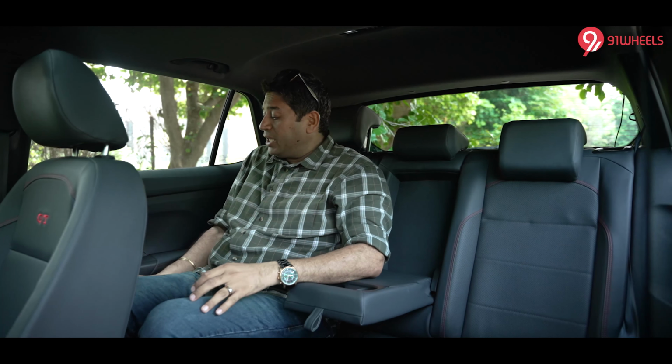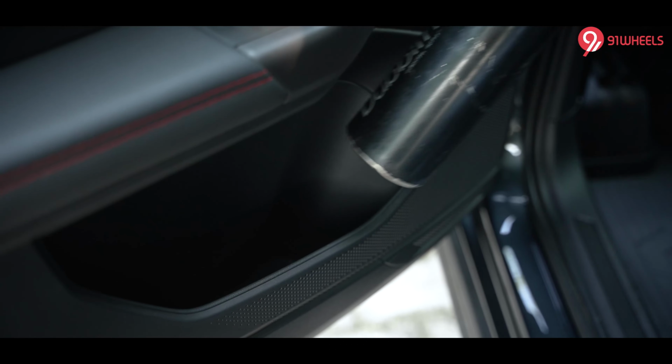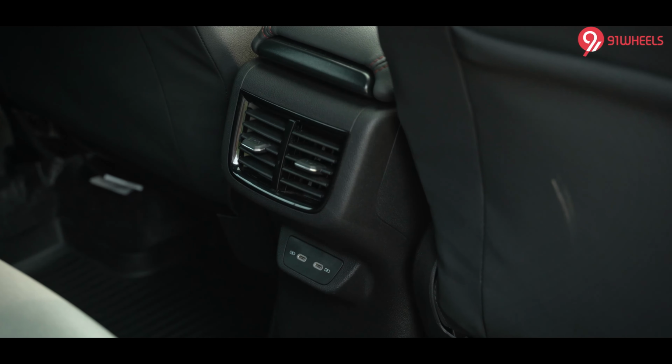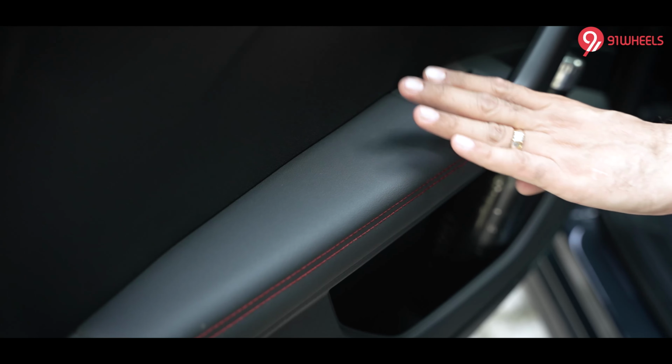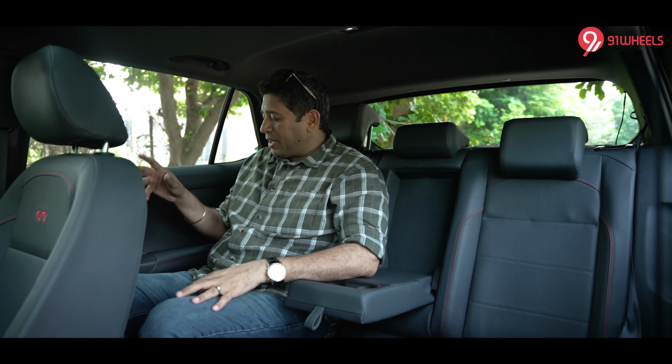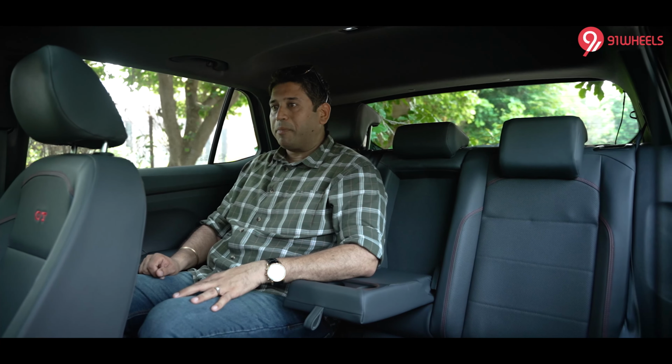Door pads are generous. I can even put a large thermos, a 1-liter thermos, in the door pads. A couple of C-type charging outlets, and even the armrest on the door is a soft leather material with red stitching. So hard panels on the upper part, but definitely soft panels on the lower part.